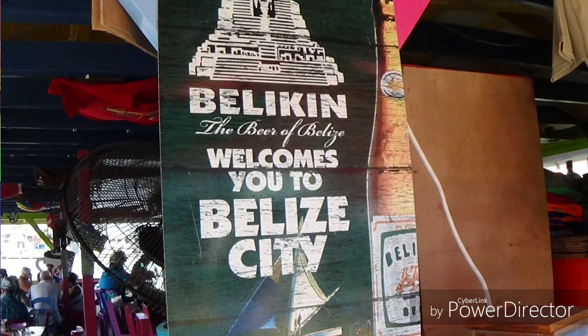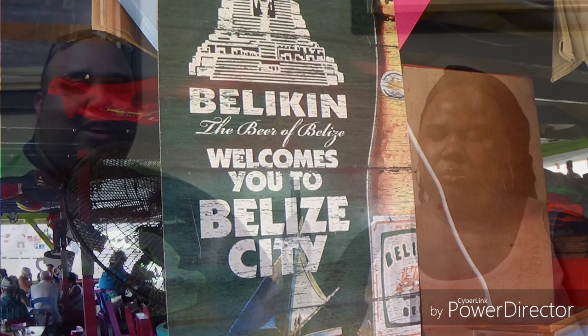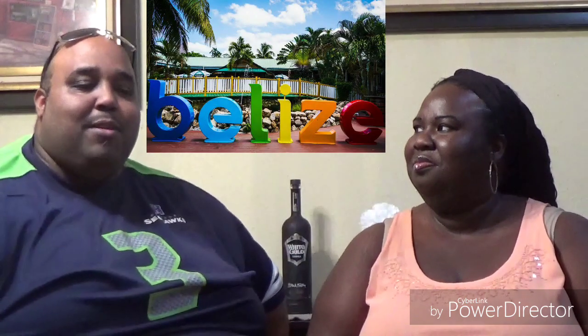And also the local beer, Belikin beer. If you just want to relax and cool off, don't forget to get yourself a Belikin beer, because that's what they're known for. You will see it everywhere, all over the place. You'll also see Lighthouse, which they sell at the port. But like she said, you'll see the Belikin billboards all over Belize. So definitely get yourself a Belikin beer.